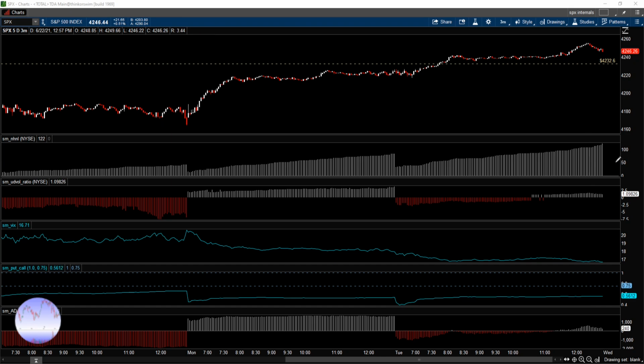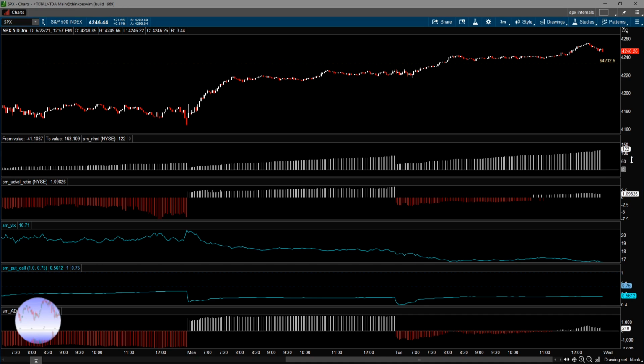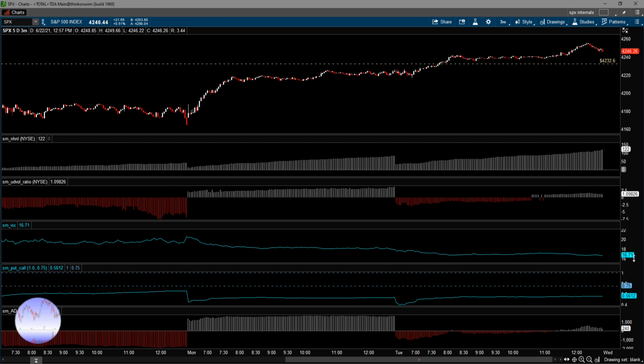Let's just look at the new highs and new lows today on the New York Stock Exchange. It had 122 more new 52-week highs than 52-week lows, and the up-down volume ratio is only 1.09, so it's pretty much neutral. And the VIX, the fear index we call it, actually came down to 16.71. So once again, market participants are getting a little more complacent. Then you look at the put/call ratio, sitting at 0.56, and the advance-decline is pathetic, absolutely pathetic, right?